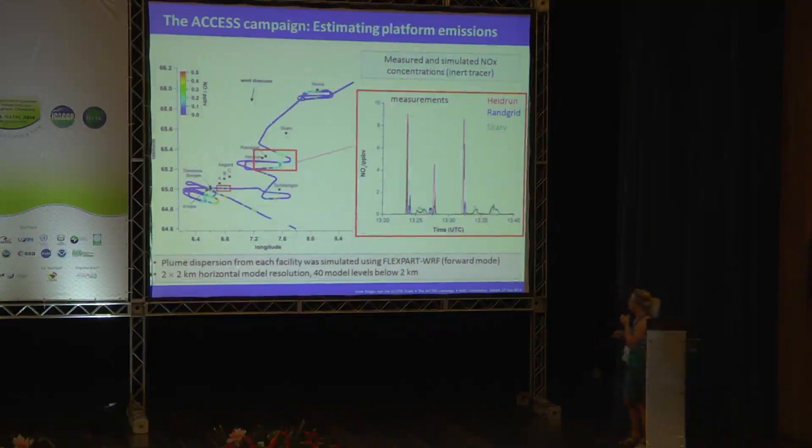So from these qualitative impressions, we want to get to quantitative numbers. And for this, we use simulations with the FLEXPART model. So we did FLEXPART forward runs, starting at the installations. And here you can see an exemplary time series for the flyby. In black are the measurements, and the colored plumes here are from the simulations. The distance to the facilities was a few kilometers up to a few tens of kilometers, and the plume width itself was also only a few kilometers. And you can see that there's really good agreement between the measurements and the modeled plumes.